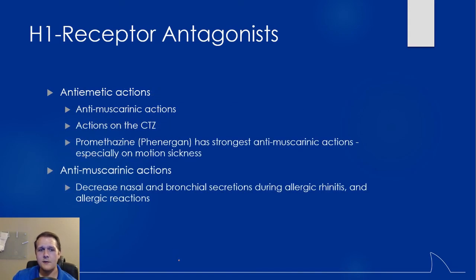As I mentioned, good antimuscarinic actions here. This is mainly due to it blocking muscarinic acetylcholine receptors on the chemoreceptor trigger zone. As an example, promethazine or Phenergan has probably the strongest antimuscarinic actions here, and so this is why it's so good, especially for things like motion sickness. It'll also dry you out the most because it has all this antimuscarinic activity there, right?